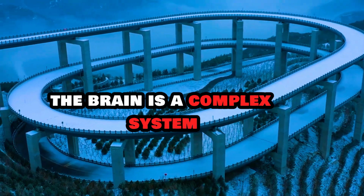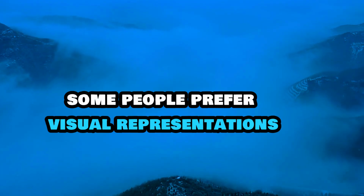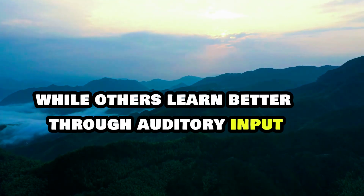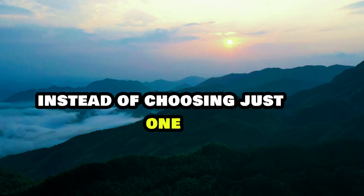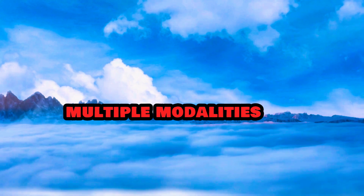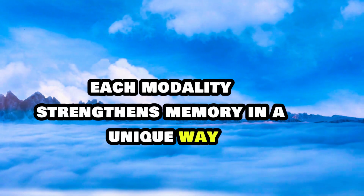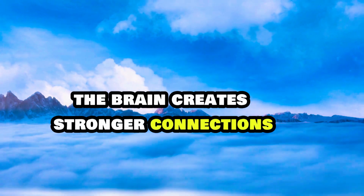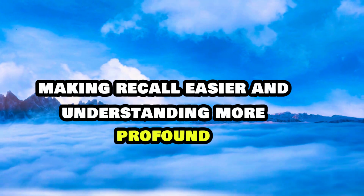The brain is a complex system that processes information through multiple channels. Some people prefer visual representations, while others learn better through auditory input, hands-on experience, or written text. Instead of choosing just one, the most powerful approach is to combine multiple modalities to reinforce learning from different angles. Each modality strengthens memory in a unique way, and when they are used together, the brain creates stronger connections, making recall easier and understanding more profound.